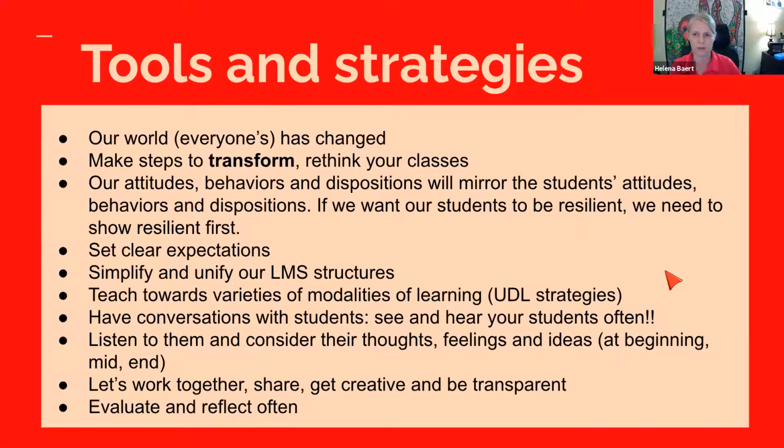Some tools and strategies that we're working on right now, and that we worked on during the summer: we have to consider how to transform our classes, not just how to put them online, but how to rethink and address our outcomes. We also have to think about how our specific attitudes and behaviors reflect on our students. Our dispositions, the way we talk, the way we email, the way we portray ourselves needs to show resiliency, so that they can see that passion, see the resilience, and hopefully it's contagious.